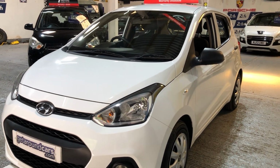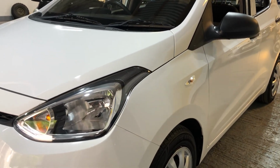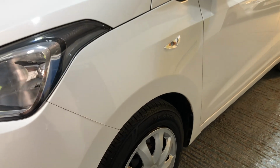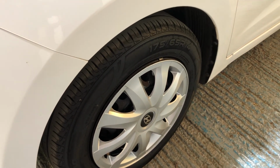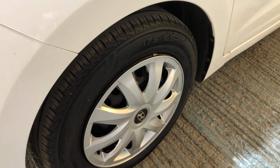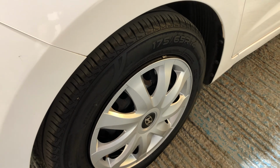It's finished in white. If we just start with the wheels, now it doesn't have alloy wheels, which in many cases can be a great benefit, because if you accidentally curb an alloy wheel, it'll cost you a lot of money. You can always replace a wheel trim. So the wheel trims are very good.